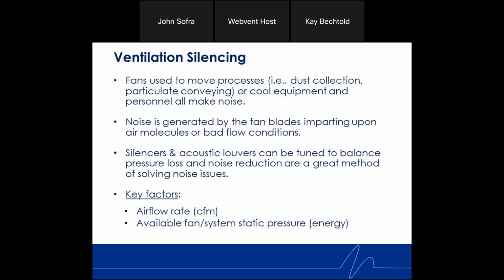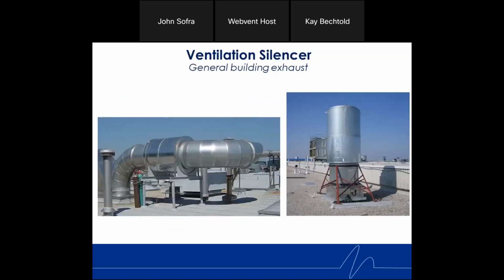So we want to look at flow rates. We want to look at available static pressure just as a minor start to get started on laying things out. This is a nice example here, general ventilation exhaust off a building.